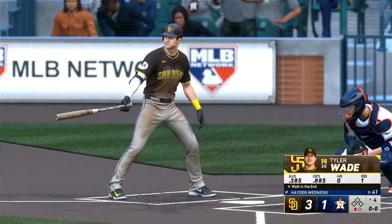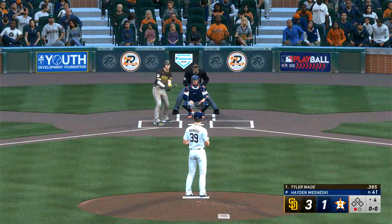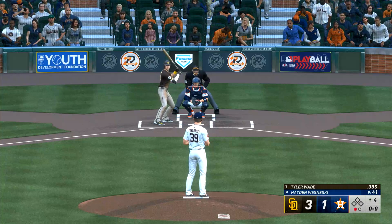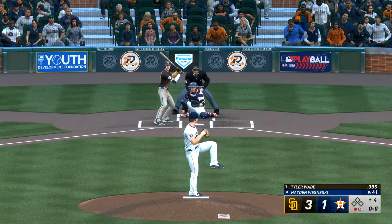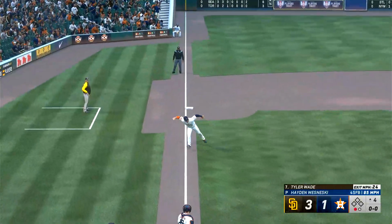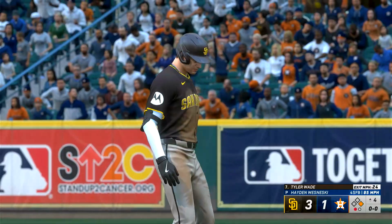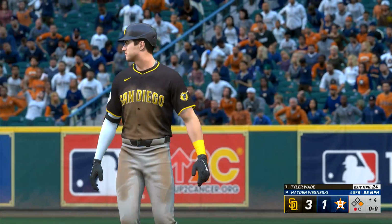Next for the Padres, Tyler Wade. Worked a walk at his first trip to the plate. And a bunt towards third. And he barehands it. The throw, not in time. That's a bunt single. Now batting, catcher, Elias Diaz.